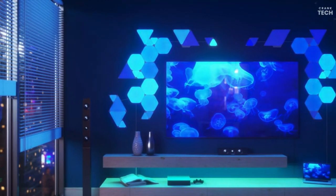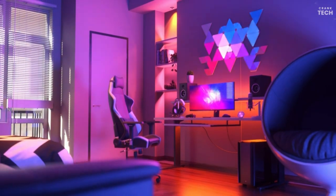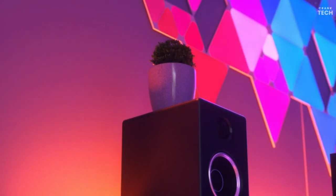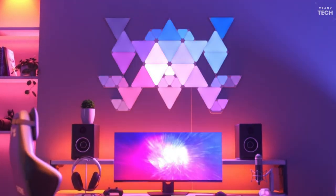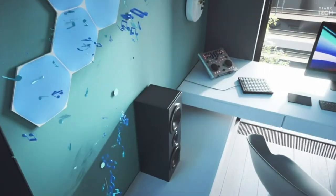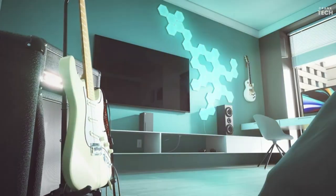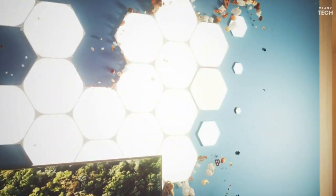The Nanoleaf Shapes are not your typical smart bulbs. They offer a mesmerizing array of lighting effects, from soothing gradients to dynamic animations that sync with music or react to sound. You can control everything through the Nanoleaf app, making it effortless to set the perfect mood for any occasion. As a smart lighting system, the Nanoleaf Shapes seamlessly integrate with popular platforms like Amazon Alexa, Google Assistant, and Apple HomeKit.